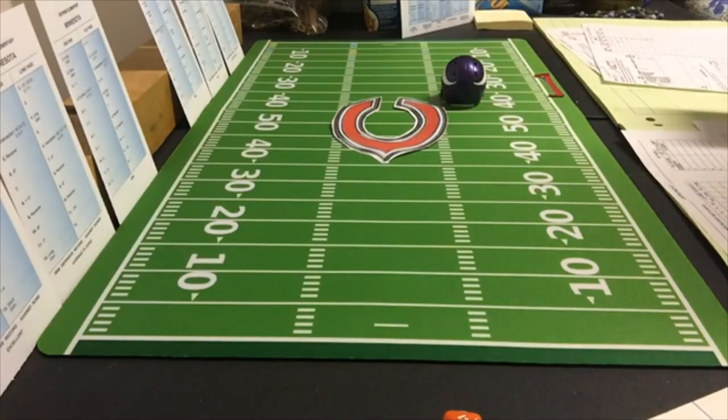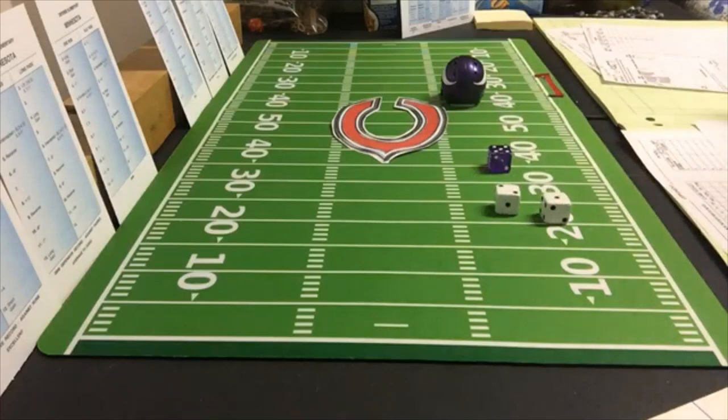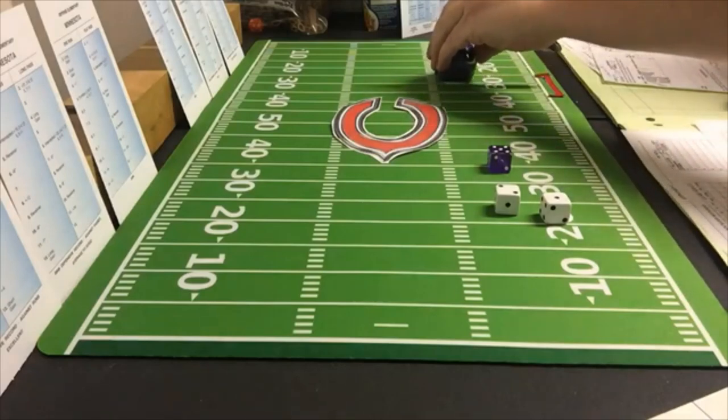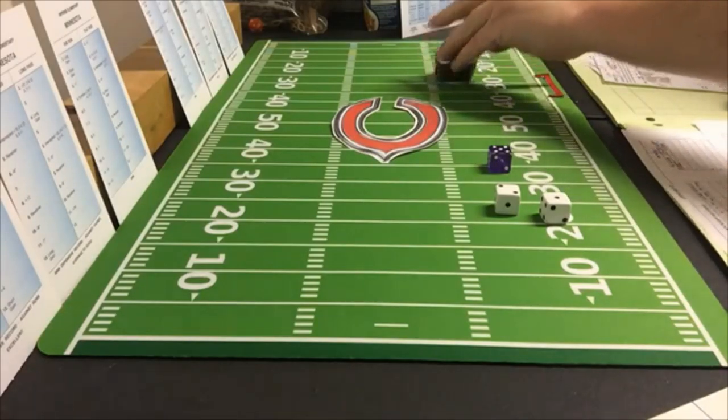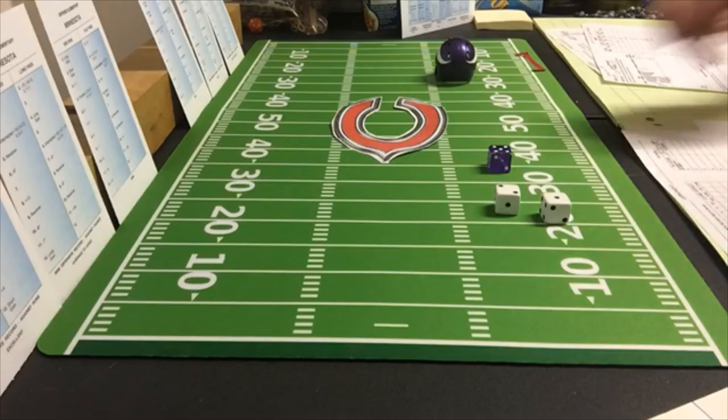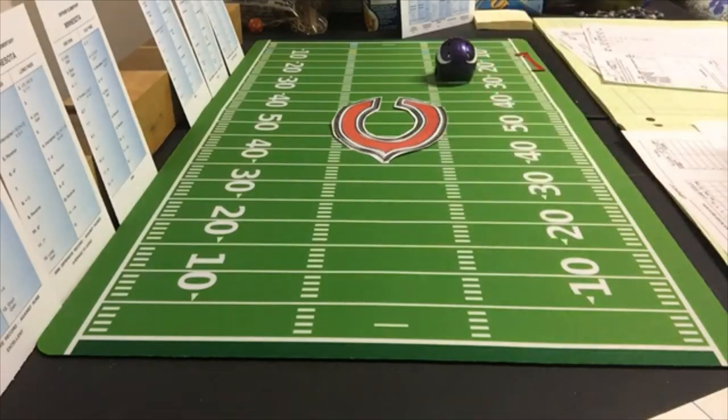They're going to go short to the split end, and we're looking for the pass, and that's a three. Short pass on our defense is 12 yards. 4, 10, back it off two, and they've got a first down. Now they're going to call their second timeout. That was 12 yards for Rott to the split end.